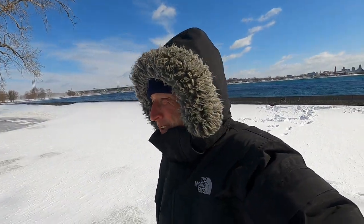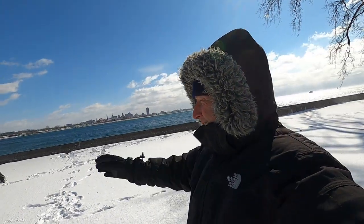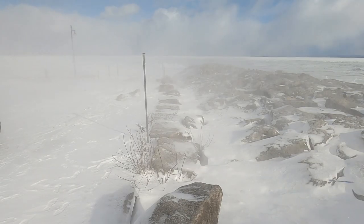Pretty cool, catching the snow blowing over the wall with these strong northwesterly winds we got, creating some cool effect. Some video work being done here as well, some photographs. It looks really cool. Holy moly.